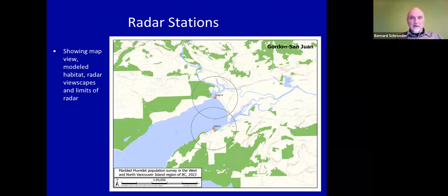And then here's a map view of that same location. So there's what we were looking at, the mouth of the Gordon River. And then in green is modeled marbled murrelet habitat. It's all old growth forest in that area. We'd be missing any birds that might be nesting further out in San Juan Harbor, but we're hoping to catch any birds flying up into the Gordon system.